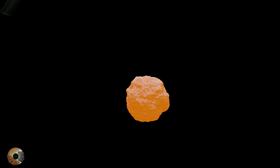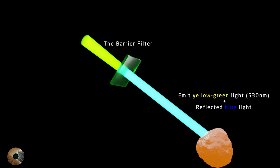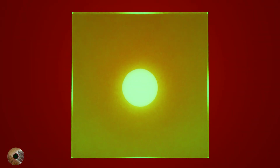This dye will then emit a yellow-green light of 530 nanometers wavelength, in addition to the reflected blue light. The barrier filter is used to absorb the reflected blue light, allowing only for the yellow-green light to pass through. Eventually, this light is captured as the final image.